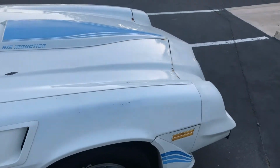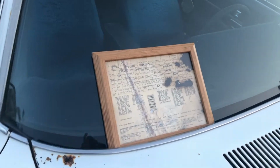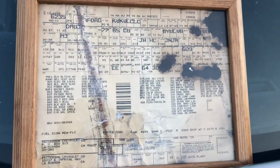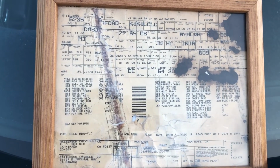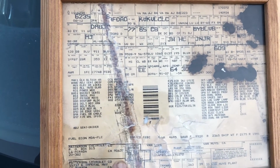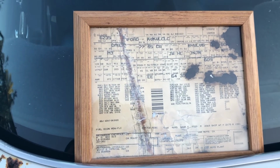Yeah, nice little daily car. Like I said, it's not perfect. Here is the build sheet from it. Kind of a unique thing that you can see: she was actually ordered at Patterson Chevrolet over in La Mirada, California. That's kind of a cool little thing.